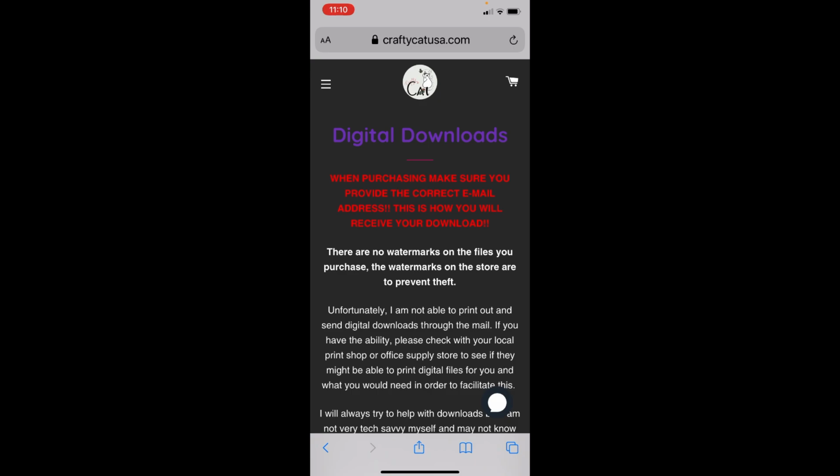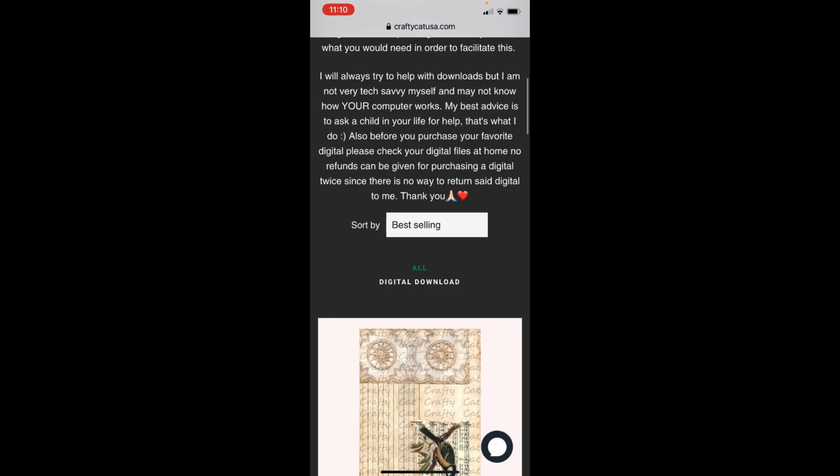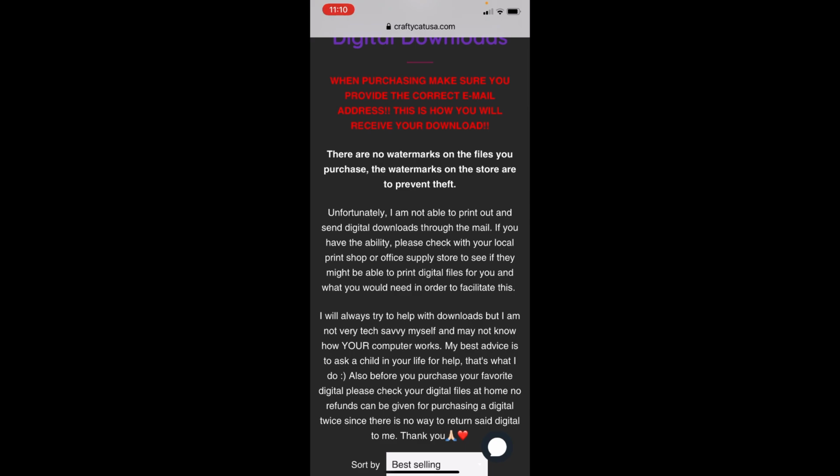And then there's no watermarks on the files that you purchase. So when you purchase a digital download, you won't have the watermarks, which you can see on these pages here where it says Crafty Cat, Crafty Cat, Crafty Cat. They aren't on the ones that you purchase. They're just on these ones on my website, so that hopefully we don't have theft of my digital downloads.